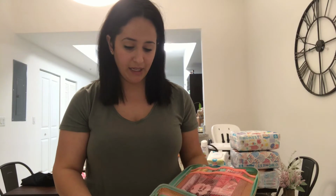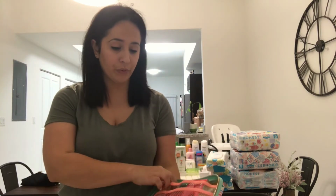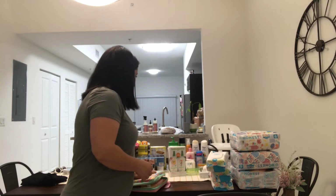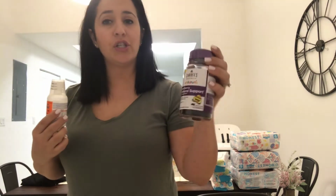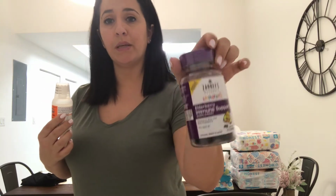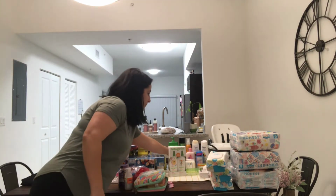So I am taking some probiotics, some Neosporin, some Tylenol, and I also got some Motrin, and this Zarbee's Children's Immune System Support Supplement, just in case. Like I said, you never know. So it's very important that you take these and are prepared for everything.